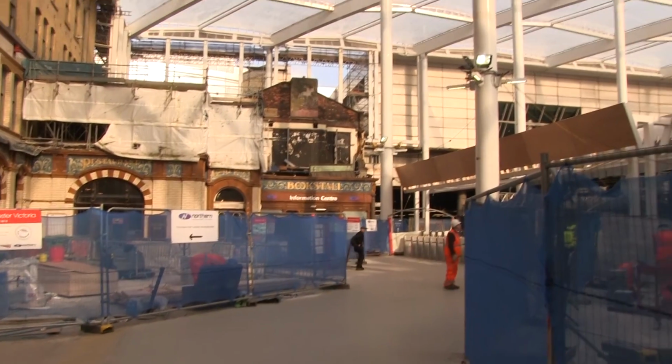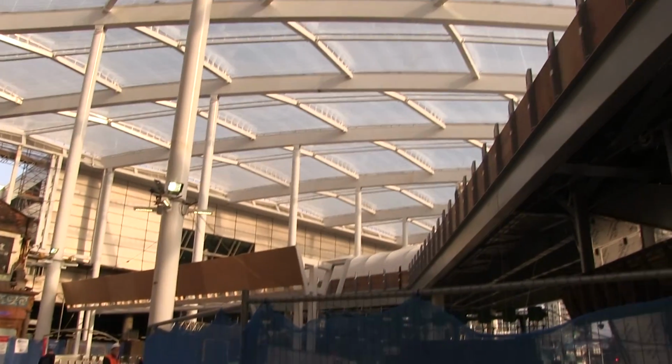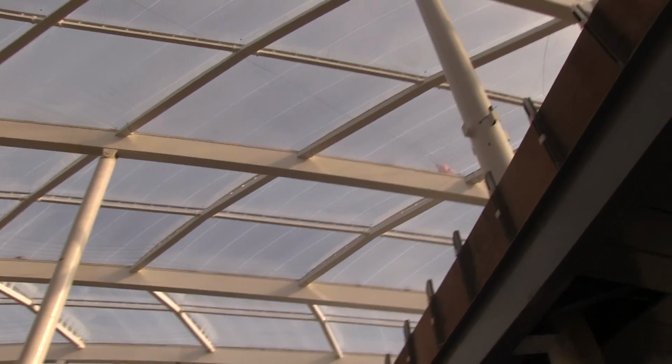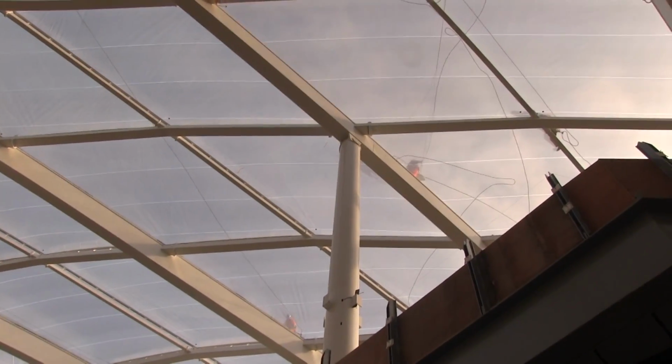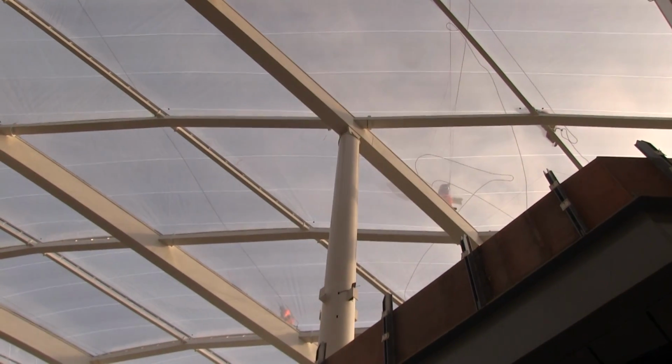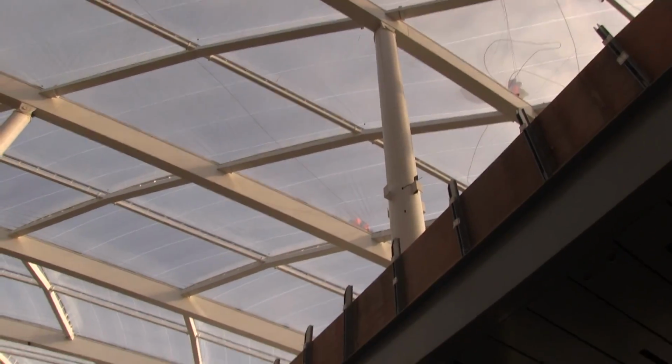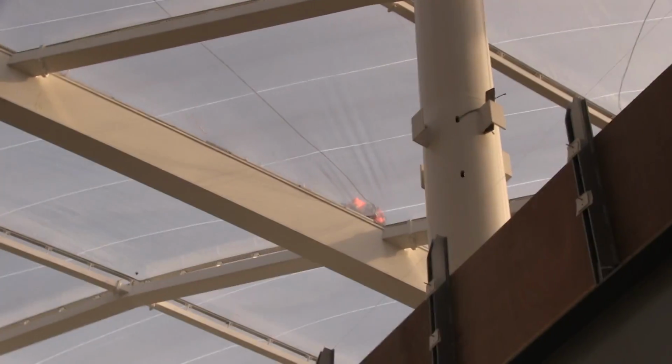Just want to show you guys this. We are here in Manchester Victoria Station, and if you see this amazing new roof they've put on, you can actually see the men through the tarpaulin. That's thin plastic that's separating that. It's not glass yet. So if he were to fall, well, he's got ropes on anyway.